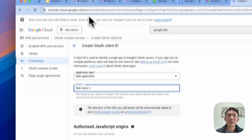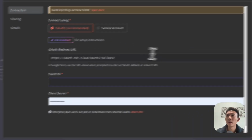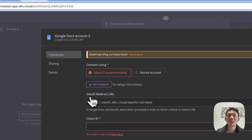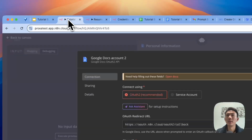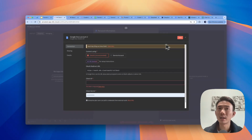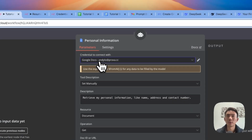And then after you create this, you will have the client ID and the client secret key. And then you can just copy this redirect URL and paste it here. And that will be set. And you can just save it and then just sign in with your Google account again. So that's how you can set it with the Google Doc credential.